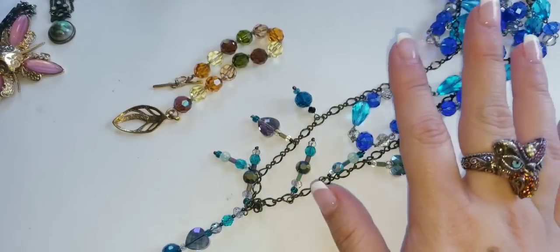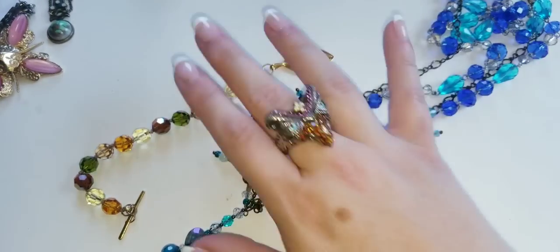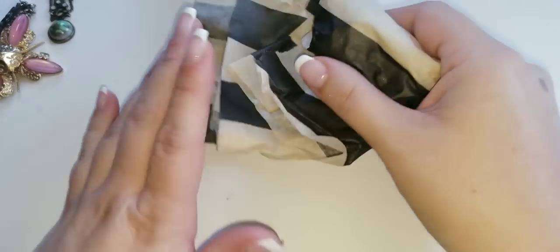So okay, we showed the bracelet, the necklace. Okay, so let's move on to what I got at the antique store, which, man, I'm telling you, you could spend money so fast, so quick there, and without blinking an eye, you're already at $100.